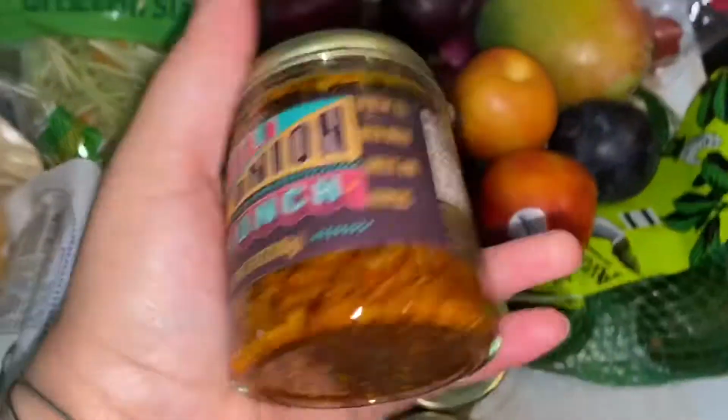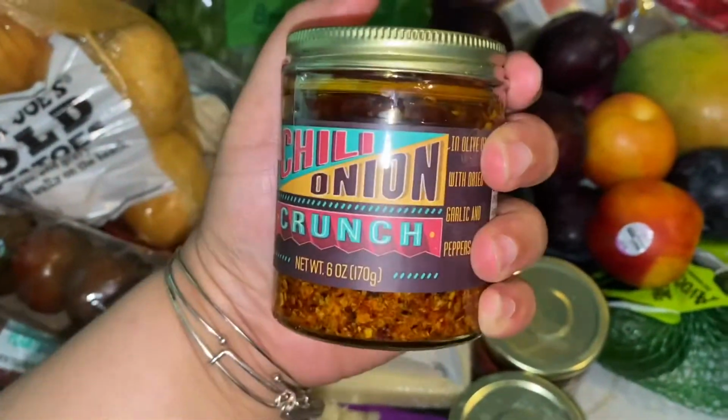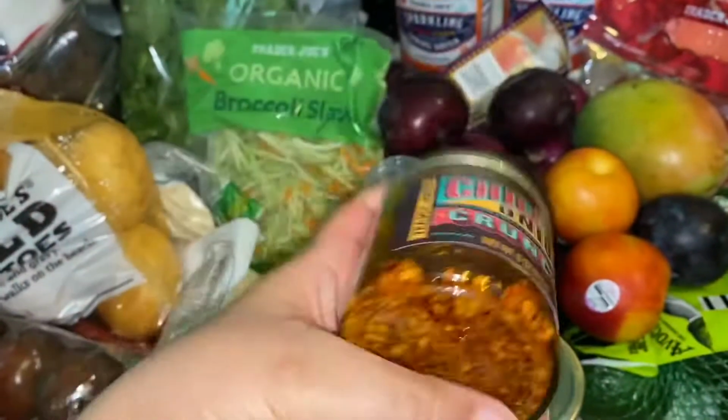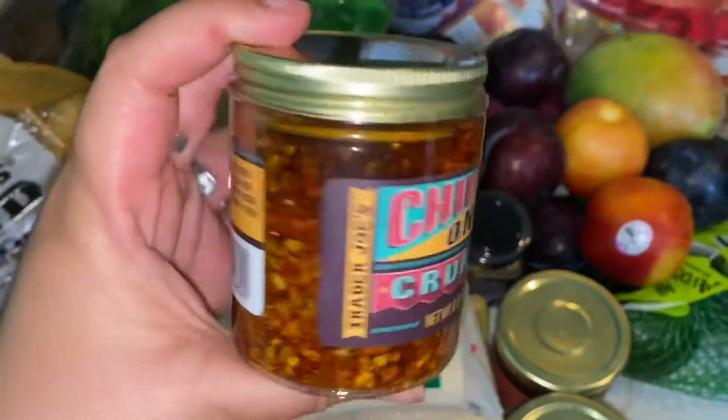And then we got some chili onion crunch without the armpit smell this time. If you guys remember last time I bought this, it smelled like chili onion crunch in the aisle that I got this in. But this is really good. It's really good on potatoes. That's what we eat it on mainly.